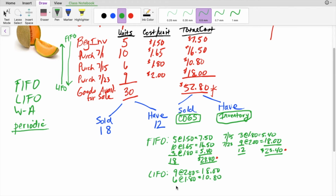And that gives me 15 units. And I need an additional 3 units, which would come from the purchase on July 1st, going backwards in time. 3 units at $1.65, which is a total of $4.95. And so if I add these up, I get 18 units, and I have a total cost of goods sold of $33.75.